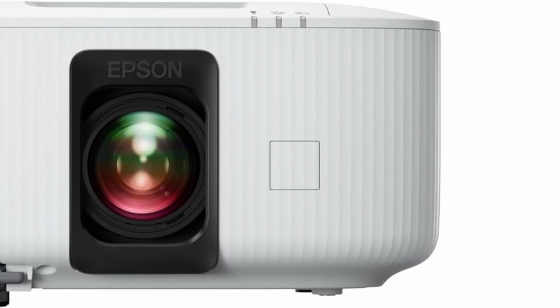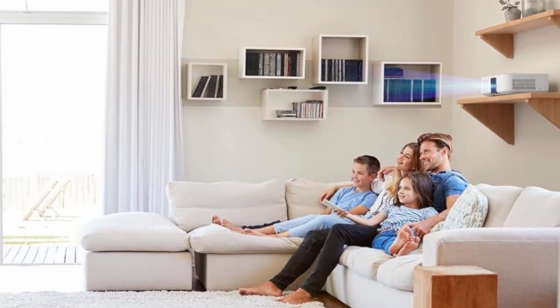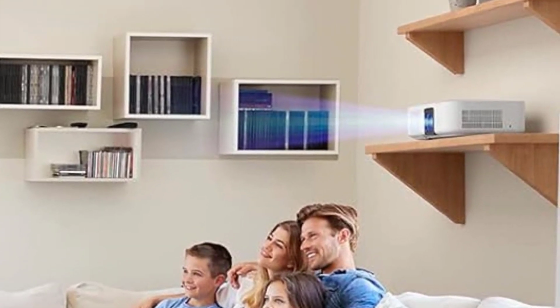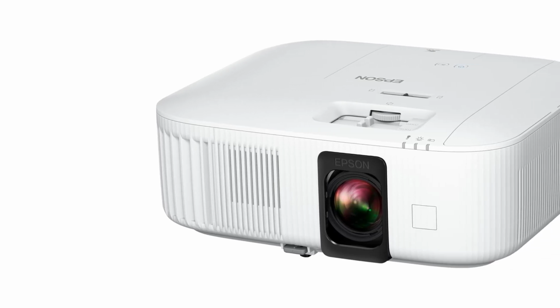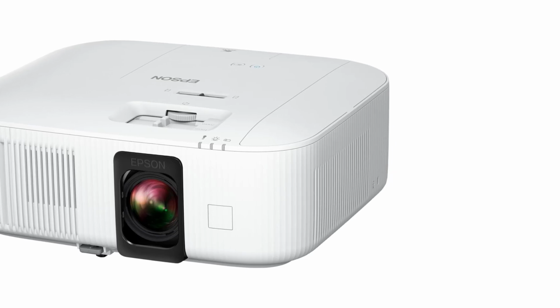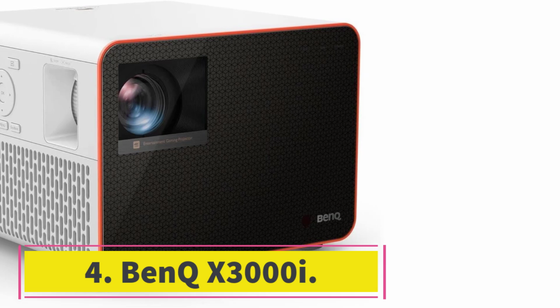Fortunately, however, that isn't an issue for viewing in ambient light, which will wash out the black level with any projector. Home entertainment is all about viewing with lights on, and the 2350's 2800 ISO lumen rating lets it deliver a bright image that can stand up to ambient light. If home entertainment and casual gaming is what you plan to use the projector for, the 2350 can be a spot-on choice. Number 4. BenQ X3000i.